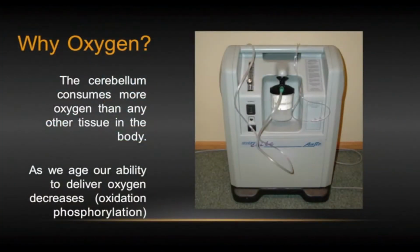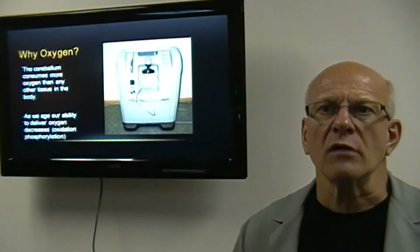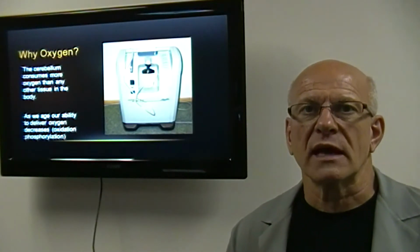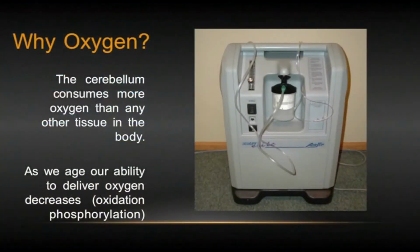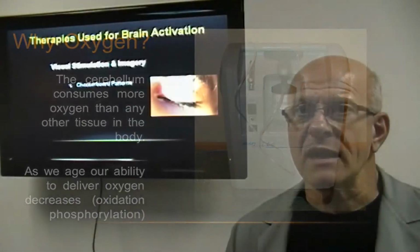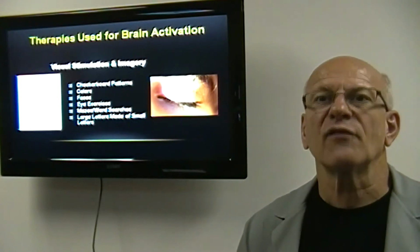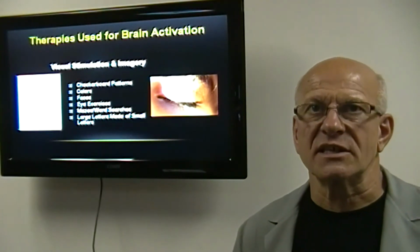Now, why is oxygen so important? Because your brain is highly metabolically active and it needs incredibly good nutrition and oxygen for it to fire and work properly. We can exercise it all day long, but if it's not getting the good nutrition, the fuel and the oxygen that it needs, it will not operate properly. As we age, our ability to deliver oxygen decreases, and as a result, we need to get you working more and breathing more oxygen. Many of you slouch so badly that you don't get proper chest expansion anymore, and therefore you don't inhale as much oxygen as deeply.